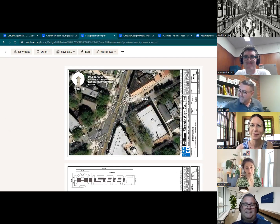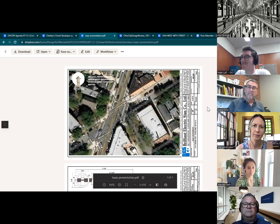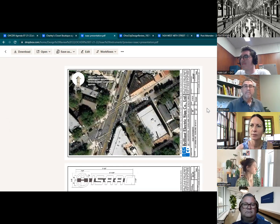Sorry about that. Essentially what we're looking to do today, as you see in this first slide, is a site plan where we're looking to have some channel letters manufactured and installed on the building. It's north to northwest facing, as you can see in that plot. It is an internally illuminated sign.